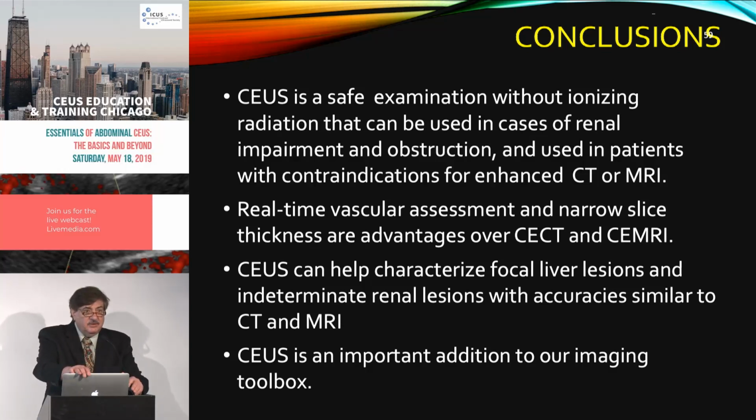Yes? I just have a question about the billing. Is a referral the only thing that the insurances are requiring, or do you need more? So again, that's going to depend on your region. For us, ultrasound examinations do not need to be pre-certified, but my understanding is there may be some locations in the U.S. that do require it. For us, we don't have to have pre-certification. We just need a script from a physician.